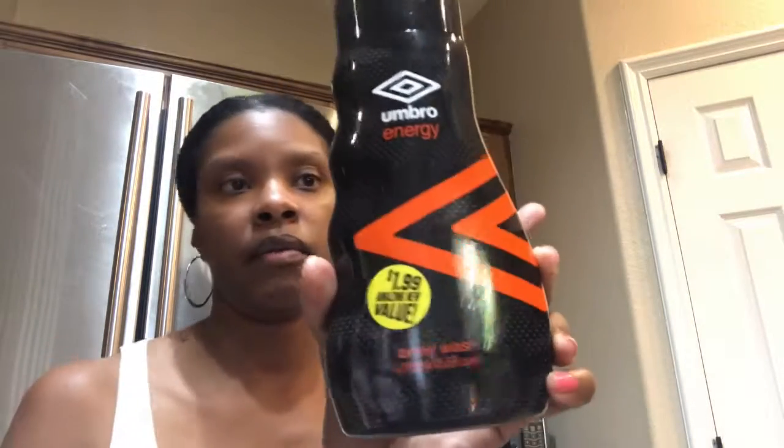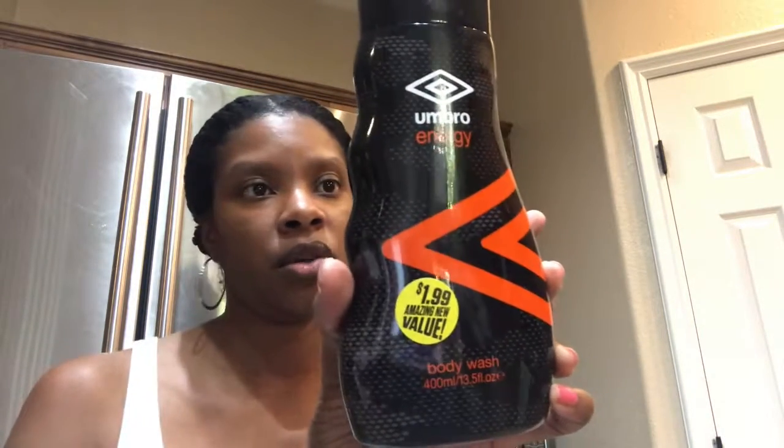It's kind of masculine, but you know me, your girl, I love masculine scents. I have boys, I have a husband, so they wouldn't mind this. Well, it's not bad because it's no different from the Arm & Hammer body washes that they have at the Dollar Tree. So if you like this, I'll give it a chance. It smells really nice though.